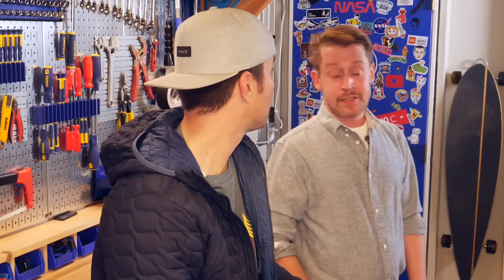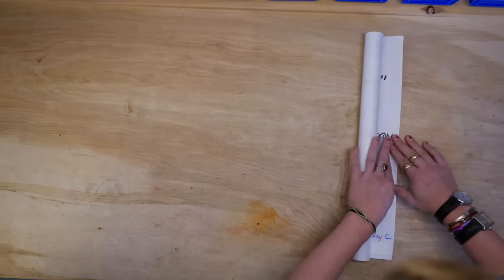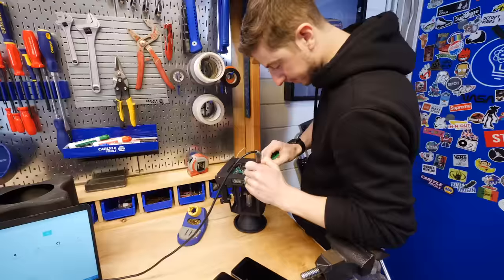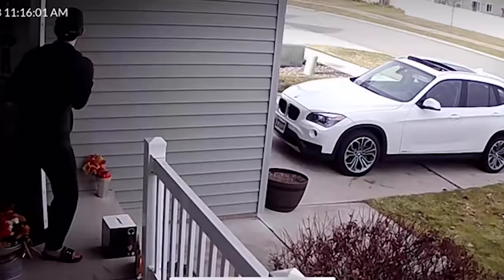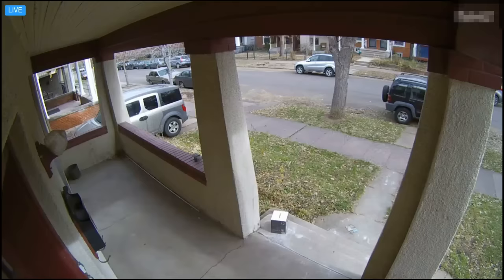But seriously though, your design was good, but actually I think I can make it a little bit better. And so with Macaulay's help, my friend Sean and I have literally spent the last 10 months designing, building, and testing a new and improved design for 2019. So today I'm gonna walk you through all the upgrades and then show you what happens when you unleash 10 of these bait packages on random suburban porches all across America.